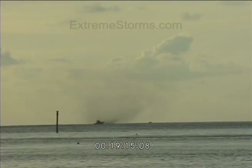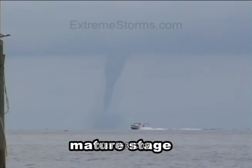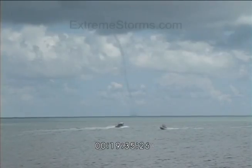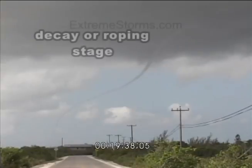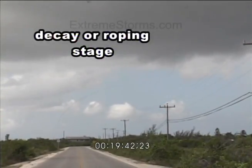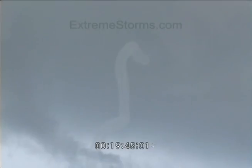This video is taken from Marathon, Florida and shows a spray ring estimated at 115 miles per hour. Here is a close-up of a spray ring pushed along by rain-cooled air outflow. The mature stage is characterized by maximum intensity and organization. The decay stage is typically caused by rain-cooled air that disrupts the waterspout's upward rotation. In these shots of the decay stage, you can see the funnel become greatly distorted.